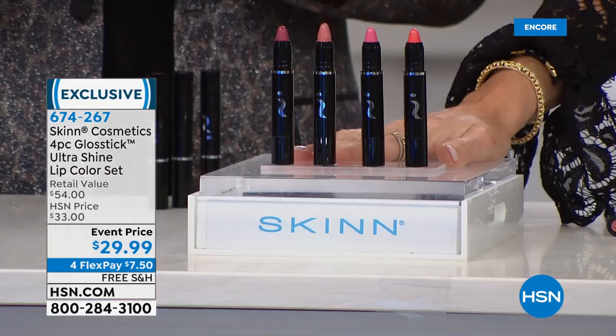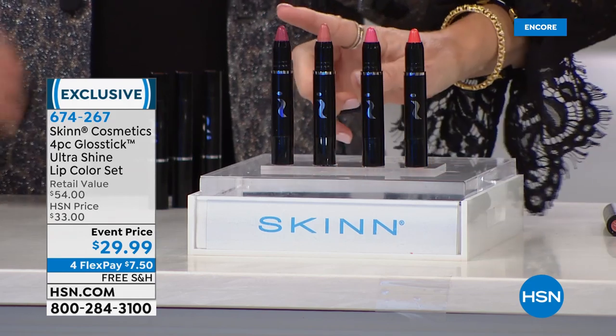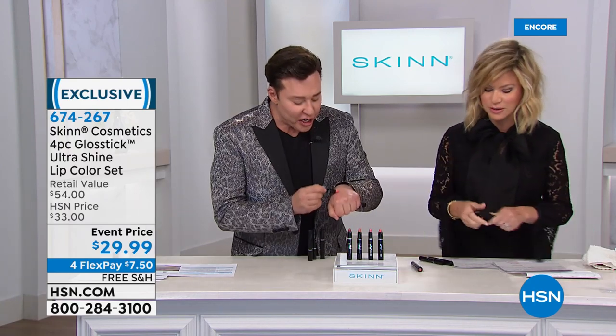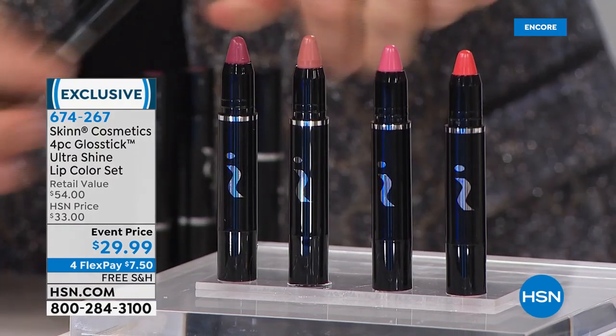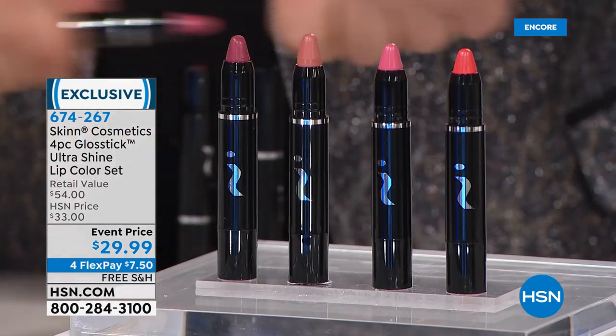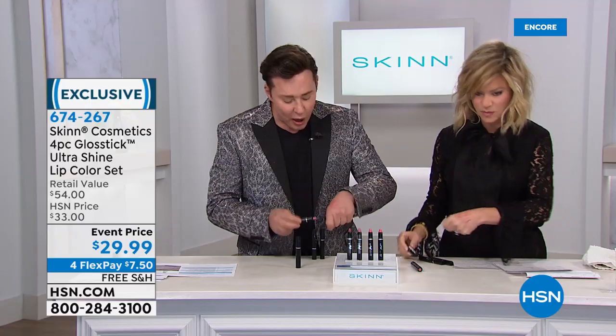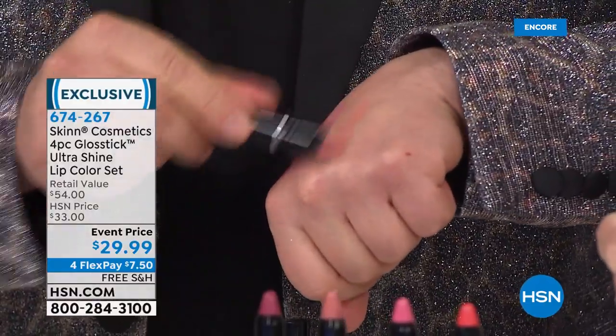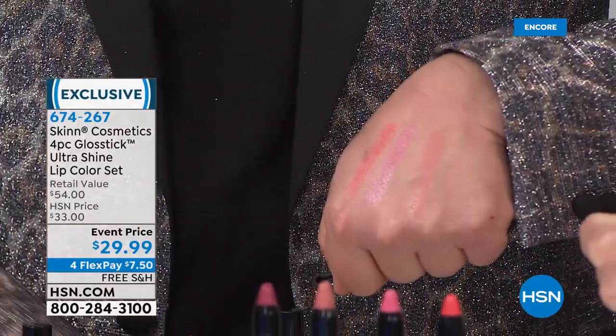All right, we're moving on to the four-piece, this is the Gloss Stick Ultra Shine Lip Gloss Set. People love berries, nude, pink, and coral. You get all of them. They're normally $13.50 each. And they're sheer. People are addicted to these. They're like a hybrid, part lipstick and part balm, right? They're not super shiny, but they're also not super sheer like a gloss, but they give you a really beautiful, juicy lip.